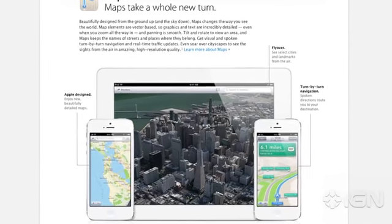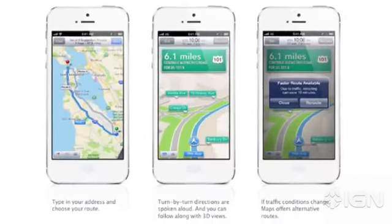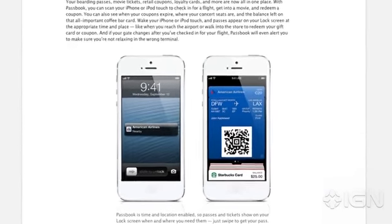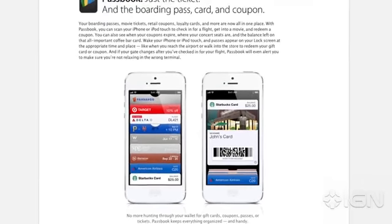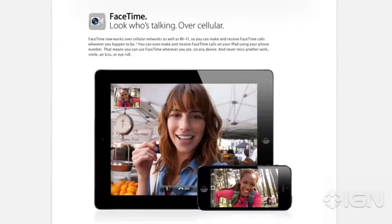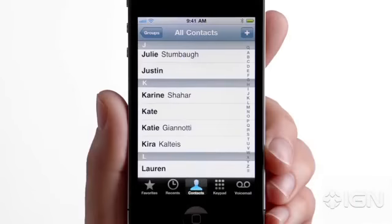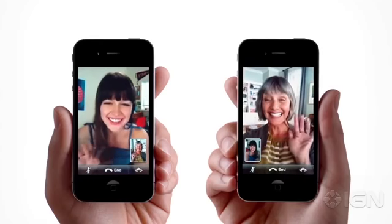Apple allegedly added over 200 new features to iOS 6, and the big one's probably Apple Maps. Apple has ditched Google Maps in favor of their own map system and added turn-by-turn navigation. And then there's Passbook, which is a place for gift cards and airline tickets. Sort of imagine a digital wallet on your iPhone. Apple has also updated FaceTime, which is sort of their version of Skype, which now supports calls over 3G, so you don't have to be connected to a Wi-Fi network to see your loved ones.